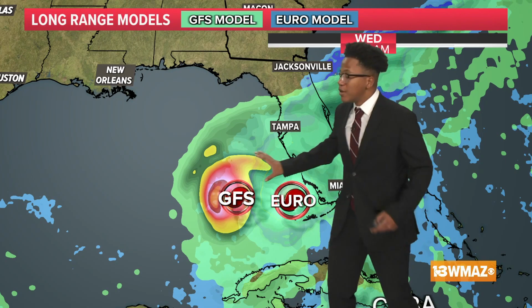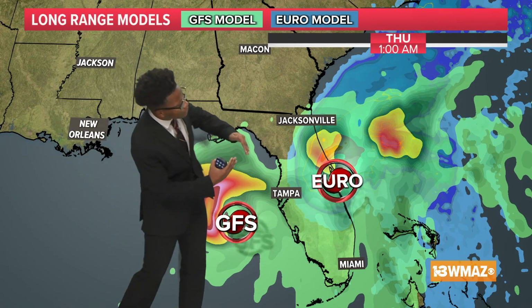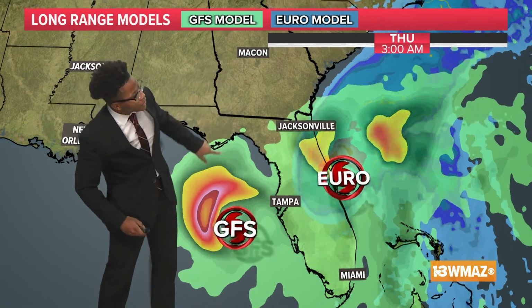GFS, still a little bit to the west, but the thing is, the eastern side of the storm, which is this area here, is where we see the dirty side of the storm. A lot more convection, a lot more rain, a lot more tornadic activity. So overall, it looks like Florida is going to be impacted either way it goes. That's what we're seeing for now anyway. Meanwhile, I'm going to step over here. The GFS is splitting this storm into two as well, but it looks like the majority of it will still be impacting much of central Georgia.